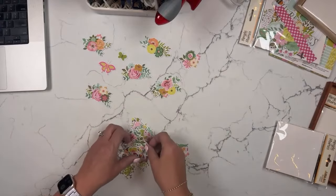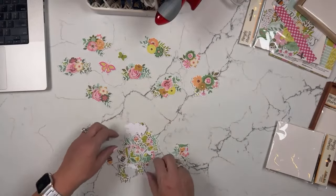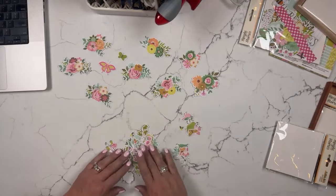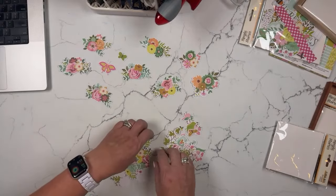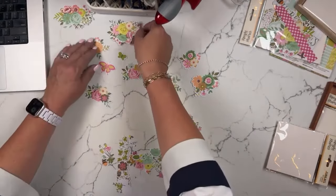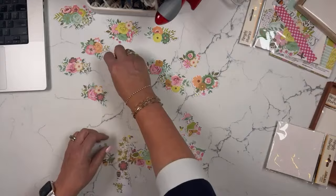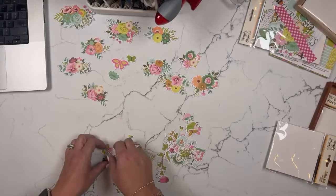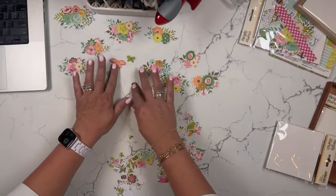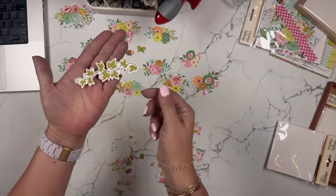All right, floral bits. I love things like this because back in the day, and we still have to do this with some manufacturers' collections, if you like the florals, sometimes you have to buy a floral piece of paper and fussy cut yourself. But with these, all those florals are already cut out for you. So I love that. Some fun smaller pieces. There's our little birds and the bees again. Ooh, that's fun, that little vine.